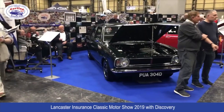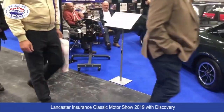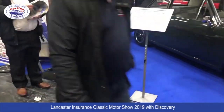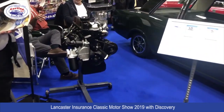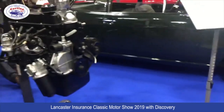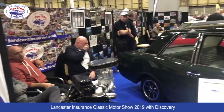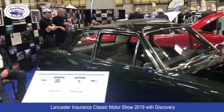2019 saw the 60th anniversary of Ford's four-cylinder Kent Series engines. Introduced in 1959, we showed how they were used in Mark II Cortinas. First came the pre-Crossflow version. For the Mark II Cortina, there were the 1300, 1500 and 1500 GT option that we displayed here.